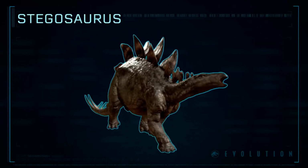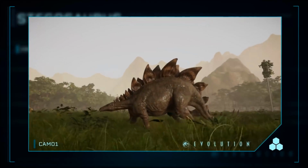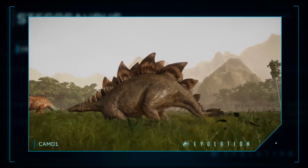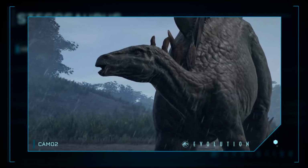Stegosaurus is a genus of thyreophorian dinosaur. They were large, heavily built, herbivorous quadrupeds with a distinctive combination of broad, upright armor plates and a tail tipped with spikes.